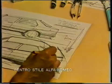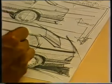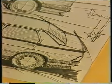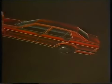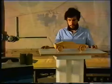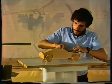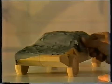At Alfa Romeo's design centre, Centro Stile, an idea is born. The initial idea is revised and improved over and over again, each step taking it closer to perfection. This will be the new Alfa 75. At the moment, it's just a pile of technical drawings and a simple clay model.